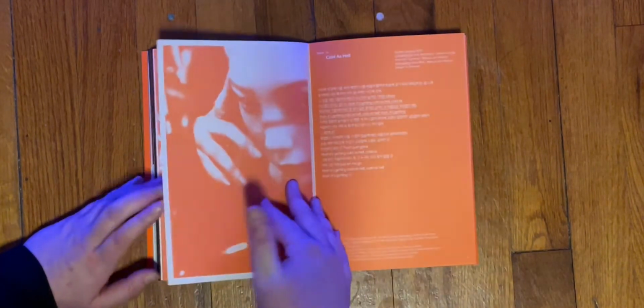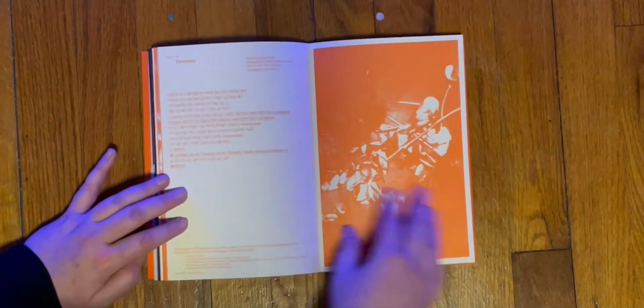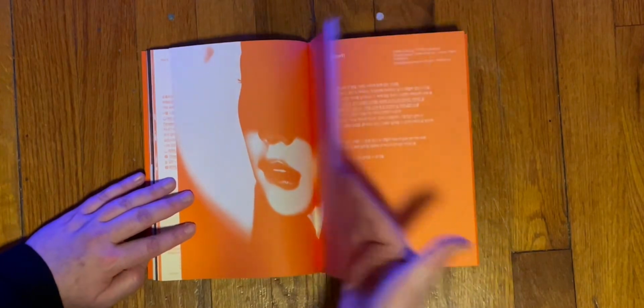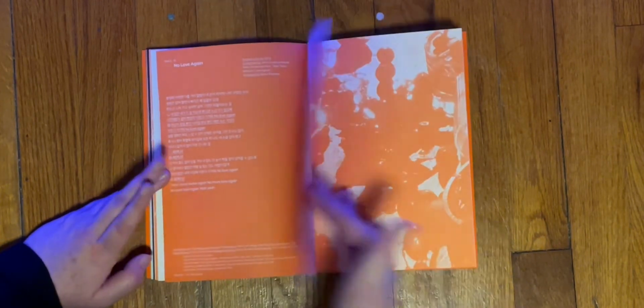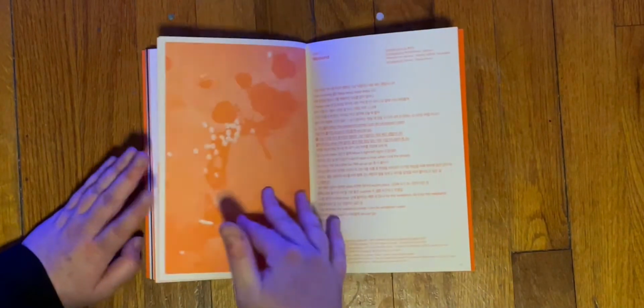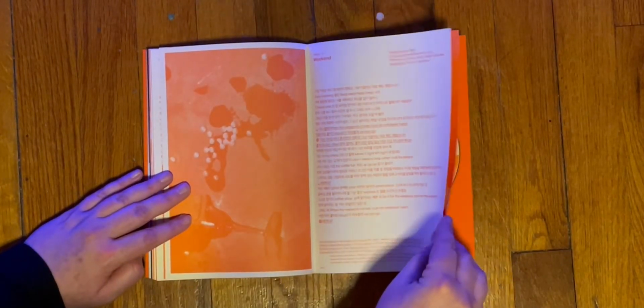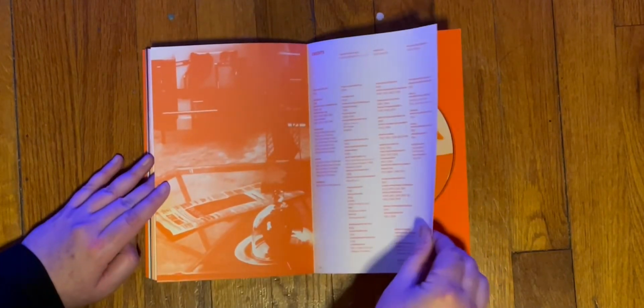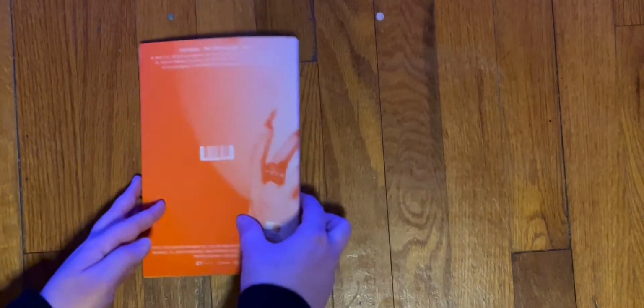Also, I just noticed that these pages are orange. And in the other one, everything was tinted blue. So that's kind of neat. Although I would just like to be able to see the photos without the tinting and super overexposed. That's the end. Oh, I'm so mad. So stupid.